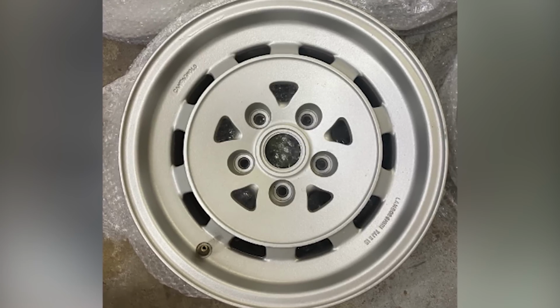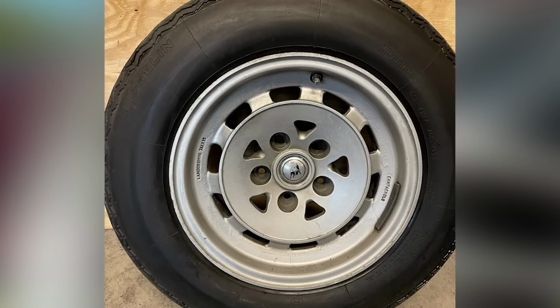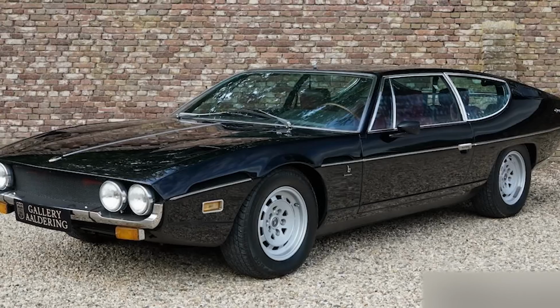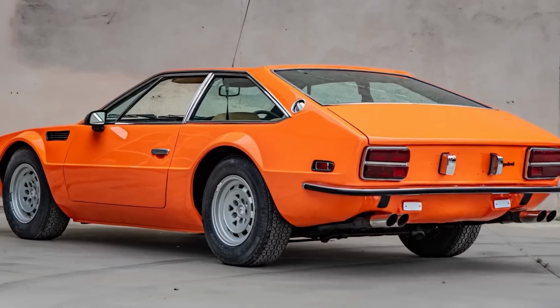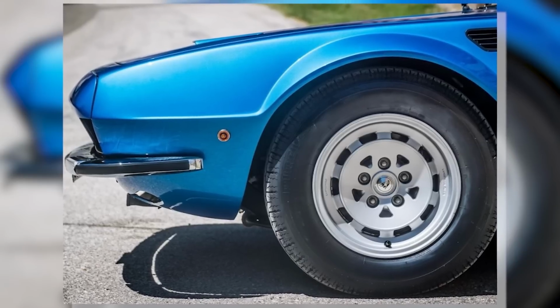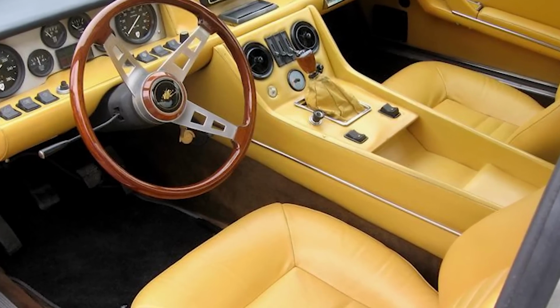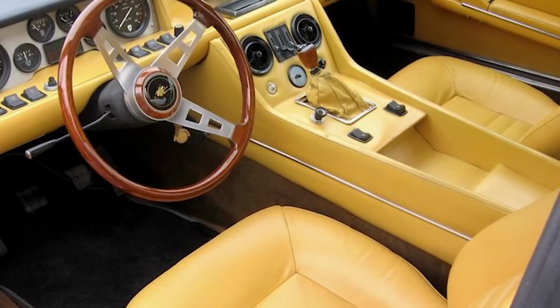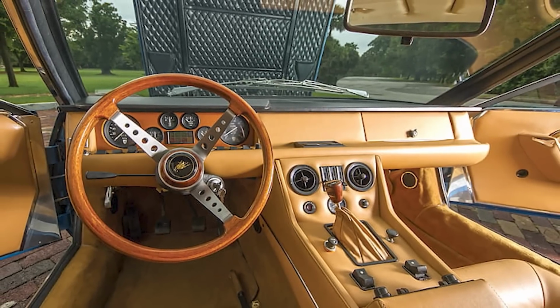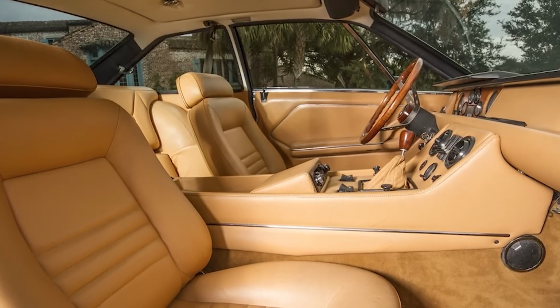The Jarama GT came with center-locking magnesium alloy wheels that were also used on other Lamborghini models such as the Miura and the early Espada, and these wheels helped to create a distinct look as well as contributing to the car's performance by being lightweight and strong. The interior of the GT was finished with leather seats and a well-organized dashboard, ensuring that every control was within easy reach and that the overall build quality was maintained at a high standard.